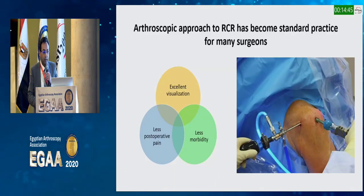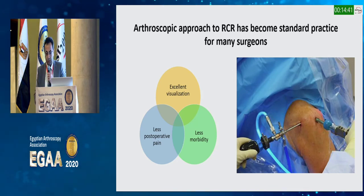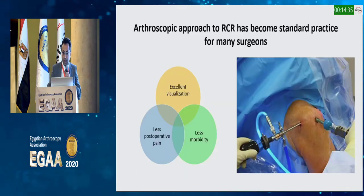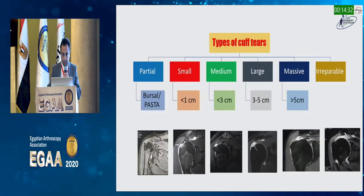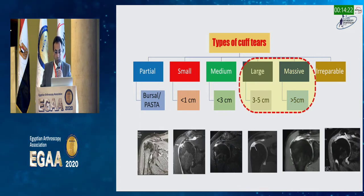Actually, the arthroscopic approach to rotator cuff repair has become the standard practice for many surgeons. And this is because of the excellent visualization, less post-operative pain, with less morbidity. We all know the types of cuff tears: partial, small, medium, large, massive, and irreparable, and our concern for this technique is about the large and massive tears.